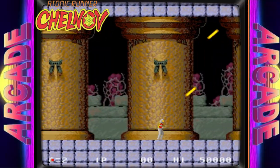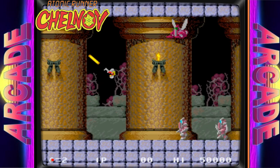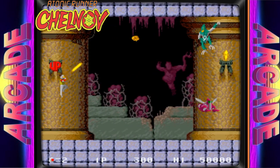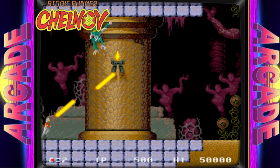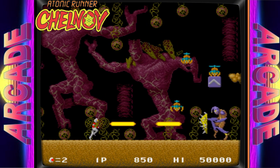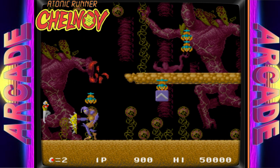First up is Chelnov Atomic Runner. This game was released in 1988 by Data East for arcade, and it's a non-stop run and gun platform game. The action is super fast and the directional controls are pretty unique, but they work and it's got perfect music that suits the game style.